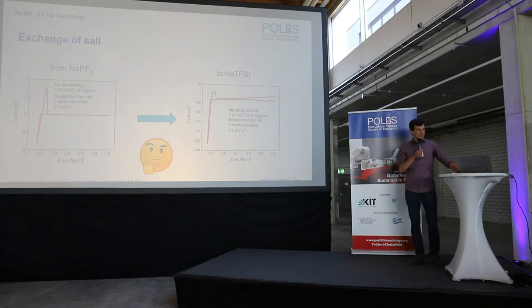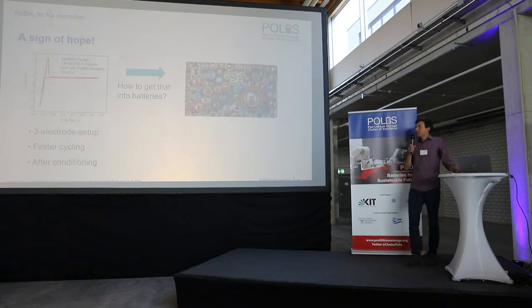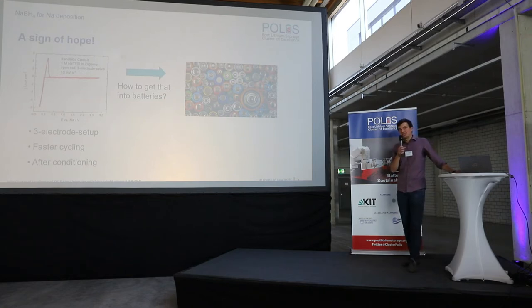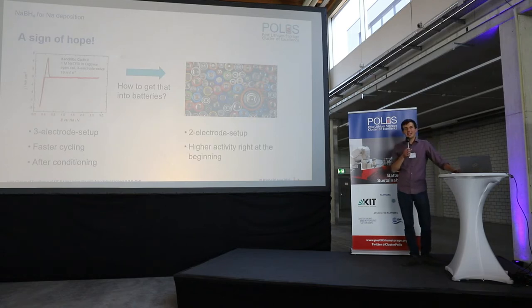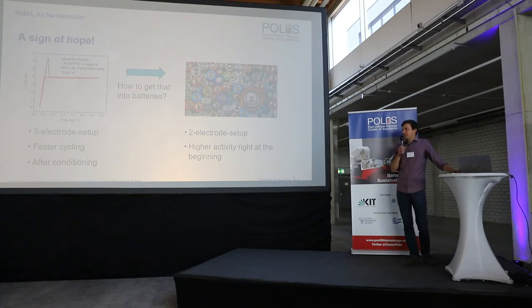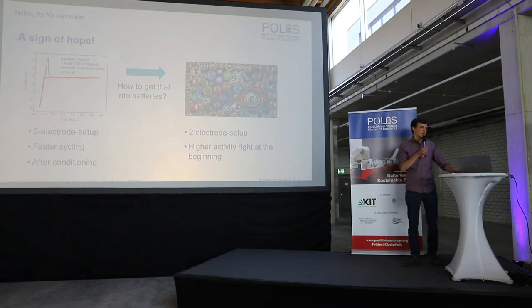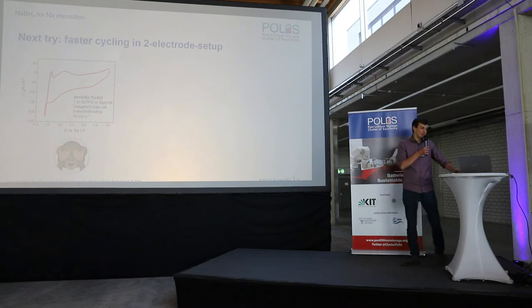So again, I started to try a lot and after a while, yes, a sign of hope. So I could achieve a cyclic voltammogram with high currents and okay-ish reversibility, but it was in a three-electrode setup and at quite fast cycling speed and after quite some conditioning. So how to get that into batteries? Because in batteries, we have only two electrodes and we need high activity right from the beginning. So I thought, okay, faster cycling and two-electrode setups, that's easy. So I just tried, but yeah, obviously that didn't work out.